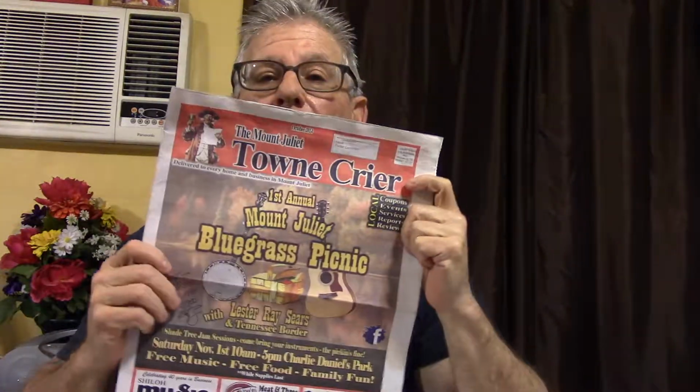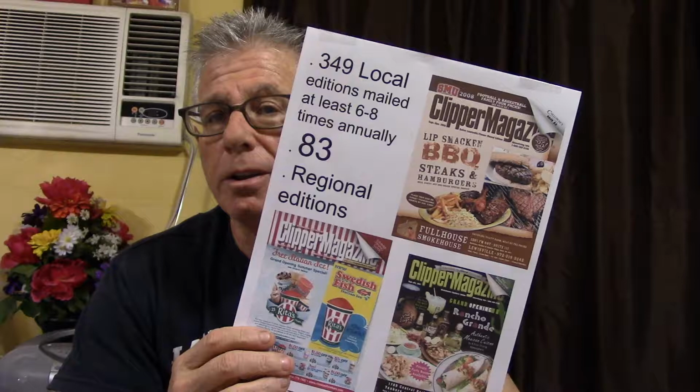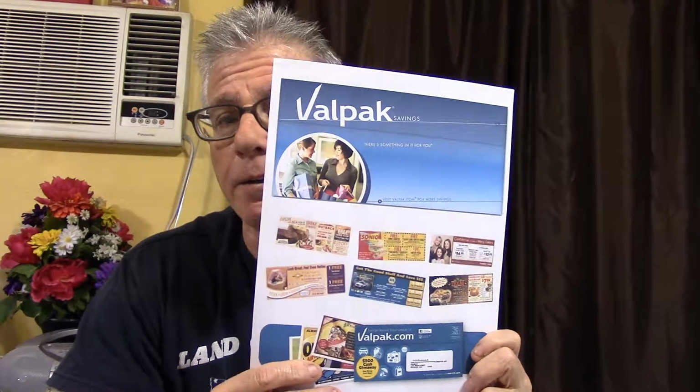Here's a paper from one of my recent students. And here's another paper from one of my recent students. Anyhow, over the last few years, I taught over 500 people to publish their own newspapers and magazines. And some of you are familiar with this, Clipper magazine. Basically, you'd be able to publish your own Clipper magazine, and you would be able to compete very favorably with them.